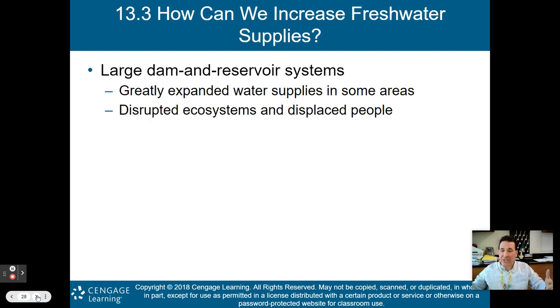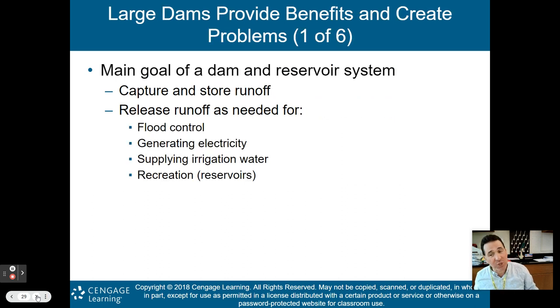Obviously, if you have creatures that are used to living in this river, now all of a sudden there's a dam, they can't get down to the river below. The lake is a different type of biome than a river. And so you actually can disrupt ecosystems. So dams aren't the best. Again, they definitely help, but they're not the best when it comes to the environment.